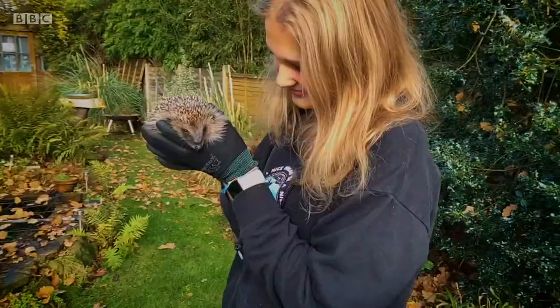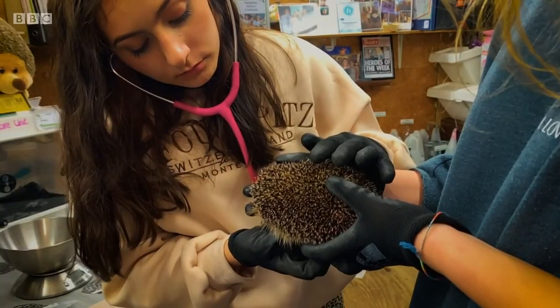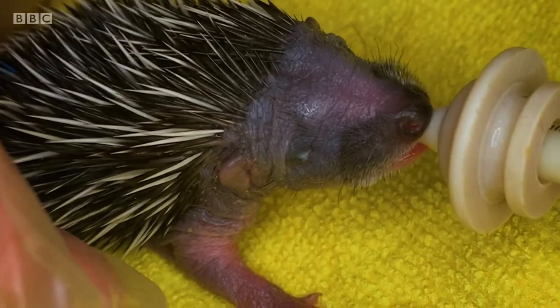Hi, my name's Kyra. And I'm Sophie. We're 14 years old, and together we run a hedgehog rescue in Stratford-upon-Avon. So far, we've rescued over 600 hedgehogs, big and small.